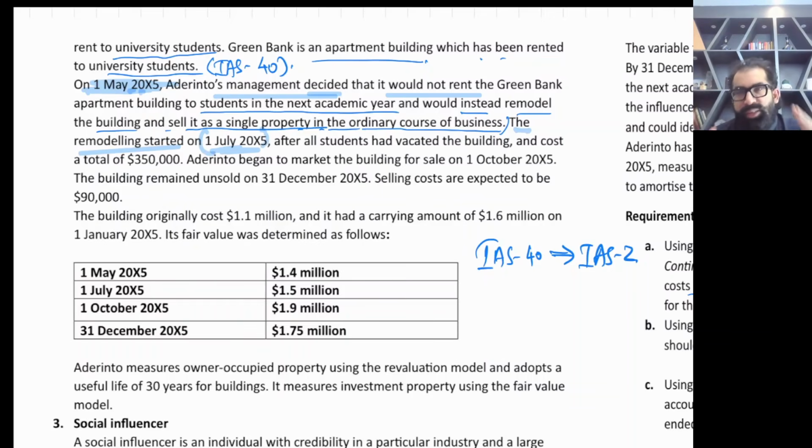It is written in IAS 40 that if you have given the evidence, and this evidence is that you started to remodel it, you started developing it. Normally before selling it, we renovate it. Before selling our property, we do coloring and we fix things. So yes, this is proper evidence to the auditor that we are serious and we are going to sell it.